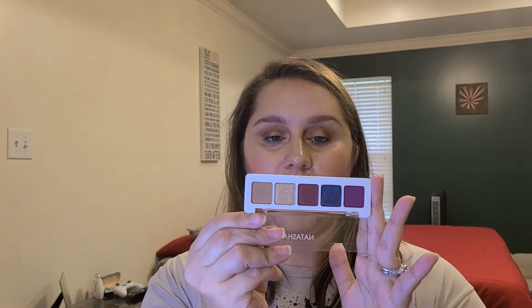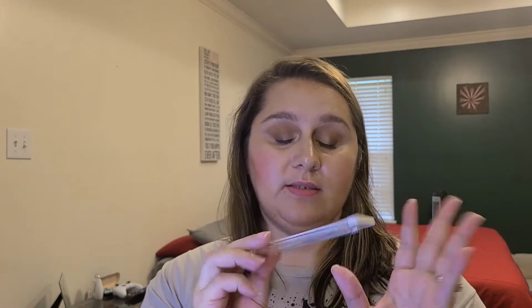I have two of the Natasha Denona mini palettes. This is the newest one. This is the Mini Retro, and I've got to tell you, this is freaking gorgeous. I absolutely love this palette. Even with 5 shades, I feel like there's more versatility in there than I expected. And then I also have the mini Leela palette. And this is another one that's really pretty.